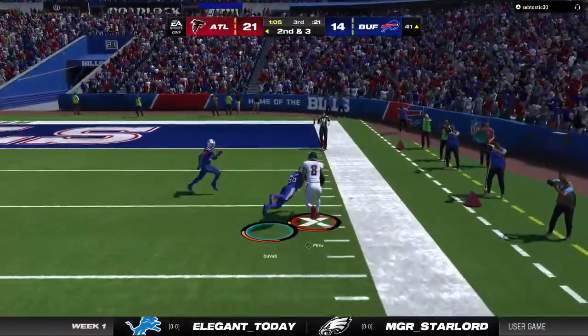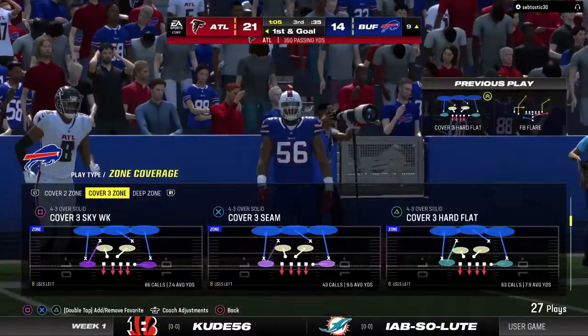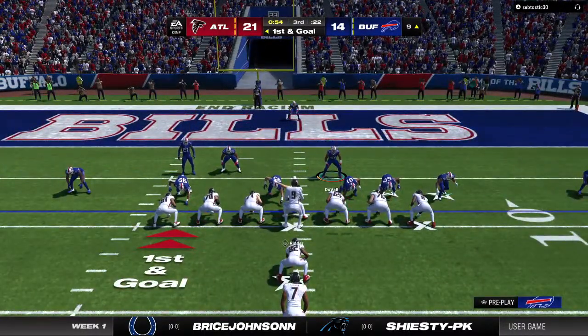And it's going to be caught by Pitts. And he'll head out of bounds inside the 10. Mark it down at the 9. Give him 32 on the play. At the 9-yard line.